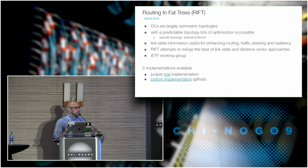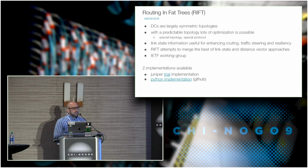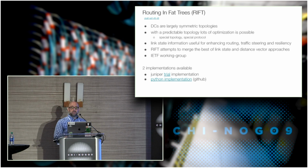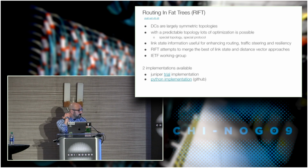And it's taking advantage of the fact that data center network topologies are symmetric topologies. So when you have symmetry, you can do a ton of optimization. So if you have a special topology, you can have a special protocol. In addition to this, you can take advantage of the fact that you have visibility into the guts of the topology to do novel things. You can see some semblance of traffic engineering by determining how you want to steer traffic over certain prefixes or over certain links.